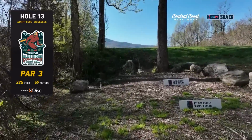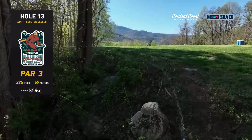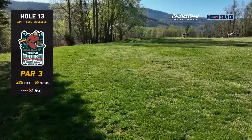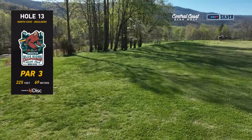So the rest of this course, we're kind of heading north, heading downstream here and into a slight headwind for the rest of the holes. What do we have here? Yeah, not too strong of a headwind on these, but definitely noticeable, definitely affects the disc.